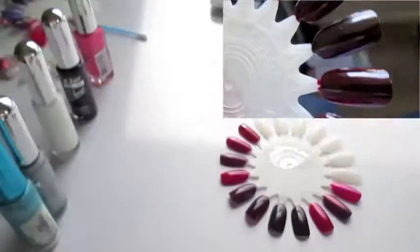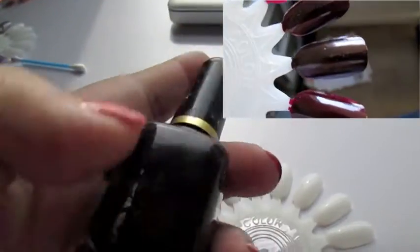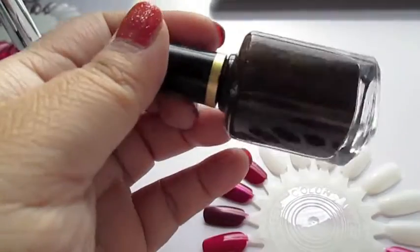This first one here, unknown. It was one of my first, maybe even my first nail polish that I ever got. It's brown. I don't even know the name of it. It's probably from either CVS or Rite Aid. It has like a gold shimmer to it, and it's nice and really dark.